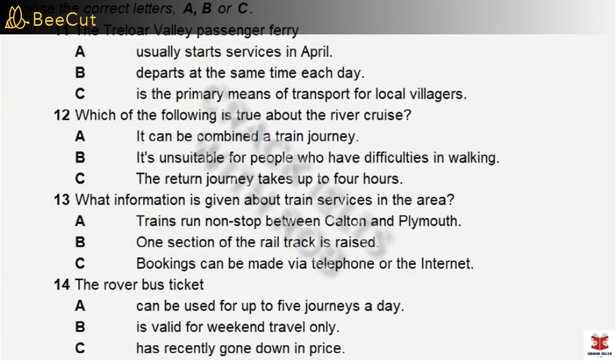Now turn to part one. Part one. You will hear a woman phoning an antique shop complaining about the delivery service and some damage to the item she purchased. First, you have some time to look at questions 1 to 4.